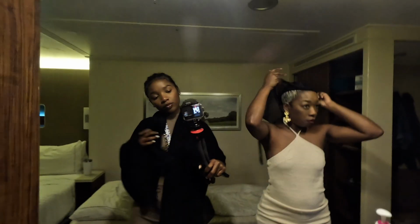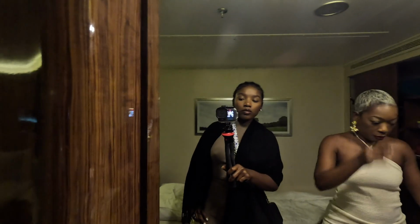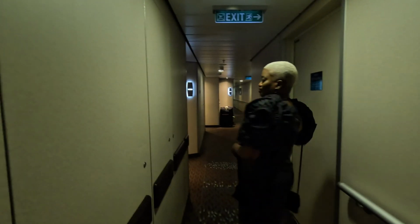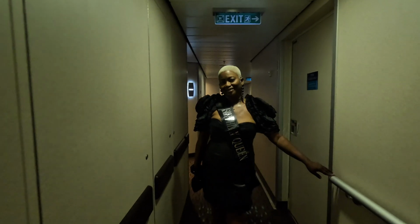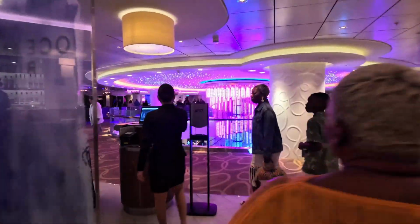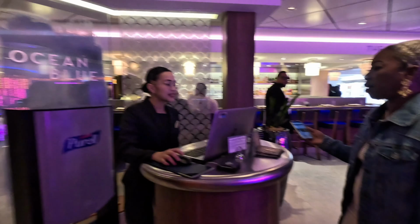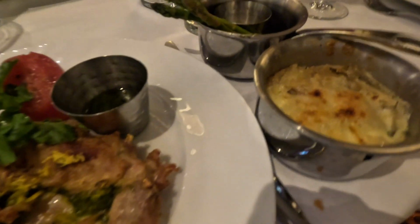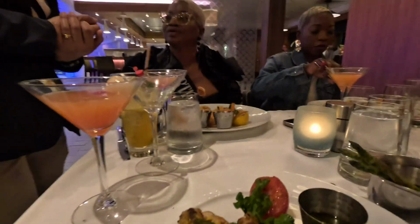We got dressed up and headed to dinner at one of the best restaurants on the cruise, and one of the best restaurants I've ever eaten on a cruise, period. The name of this restaurant was called Ocean Blue. It's not included in our original drink and food package that comes with a ticket. You literally have to pay for this out of pocket, and it is kind of pricey, but it's worth it for the taste. Everything is a 10 across all boards.